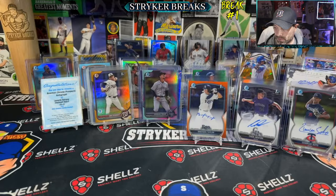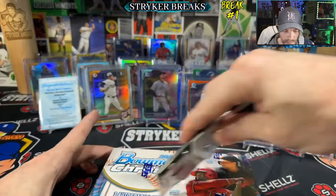Last box of break number one. Bowman Chrome, we're looking for a Solace.